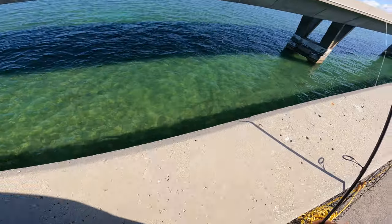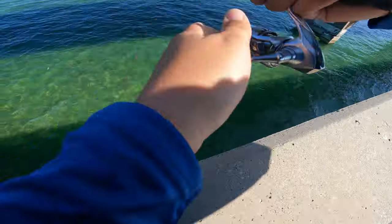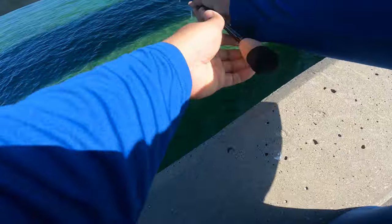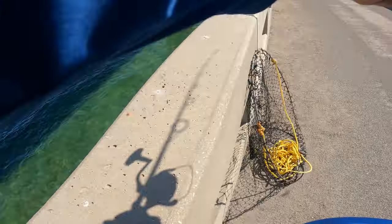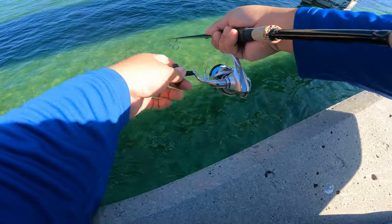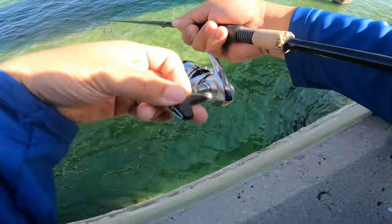I've got a Savage Gear shrimp on here. I'd be surprised if they hit it, but I did have a couple tarpon take swipes at it yesterday. So we'll see if we can get one maybe to just jump. Yeah, they don't want nothing to do with the Savage Gear. It's all right.